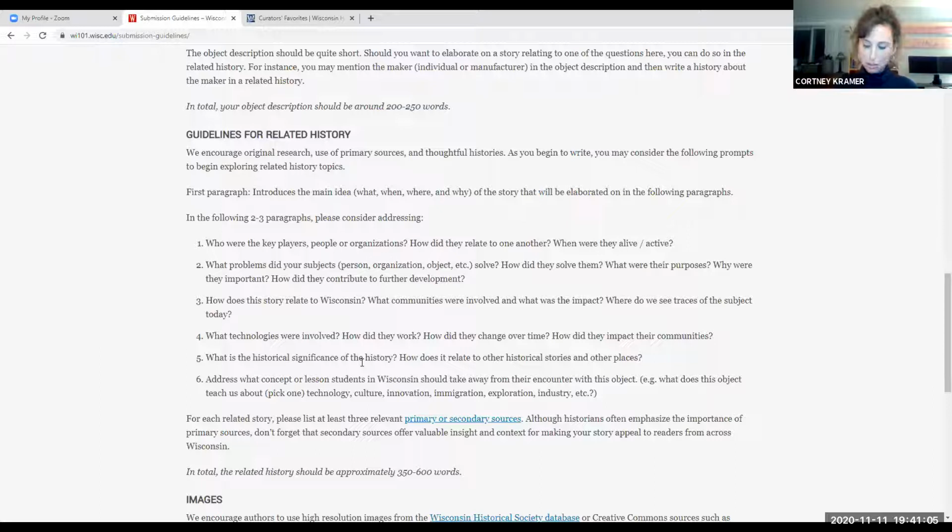So while there might be what we might call a numinous object, like Abe Lincoln's hat being famous because Abe Lincoln wore it, it's not necessarily a good object for telling a Wisconsin story. Other things that are a little tough would be using a text or a newspaper itself as the object that you're using to tell the story. That's really going to be the sources that you're going to use to discover your story and to discover your object, more than being the object itself. There is a little bit of wiggle room with that though.